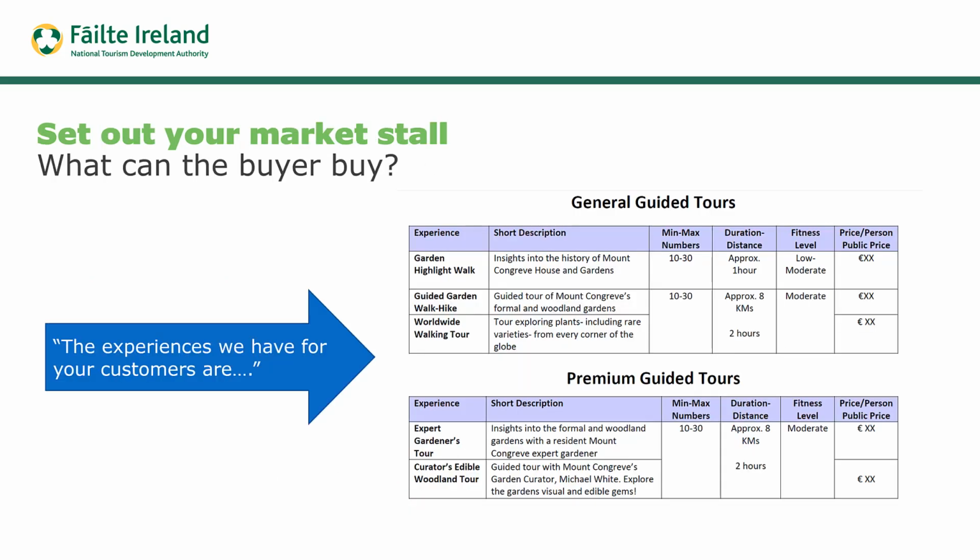Please do not forget to set out your market stall. As a business, you are there to sell. The buyer wants to hear what you're selling so they can assess if it is the right match for their customer and markets. I find it's very useful for experiences to lay out their market stall in terms of general tours or experiences and premium tours and experiences.